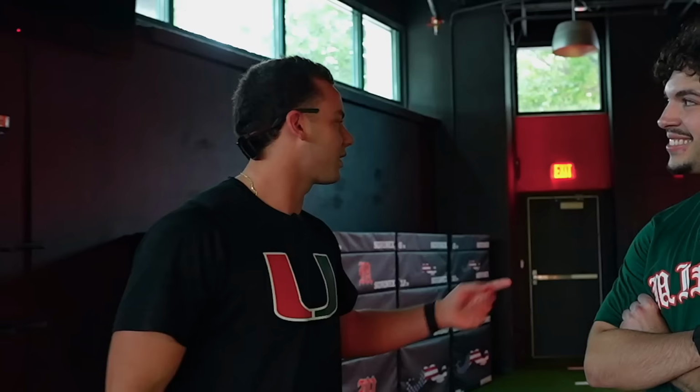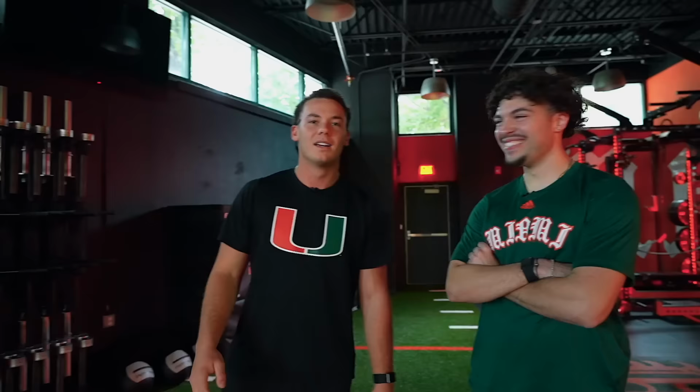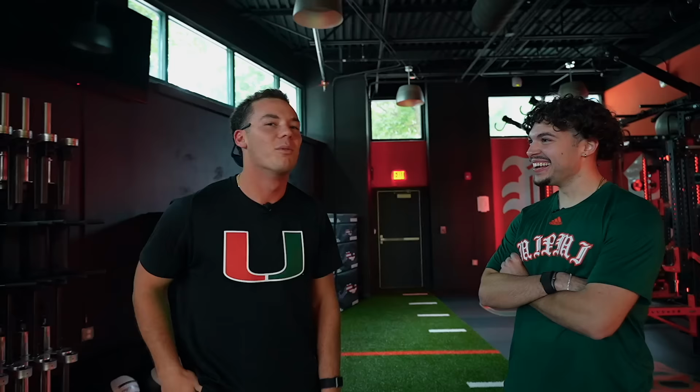How we do it is we partner up with three different guys. When you're in this environment with everyone, it makes you want to work harder. You know what I mean? You get the lights turned off, you get the LEDs, you get the music going. Especially when I'm on aux, it's over. What's the go-to song? Recently, Texas Big X, The Plug. Oh my gosh, we get that in here going, I love that song.